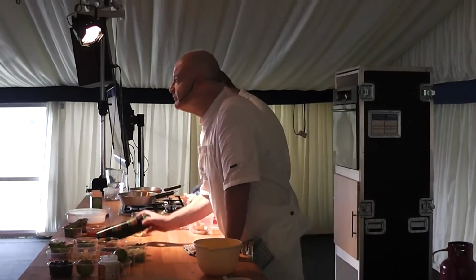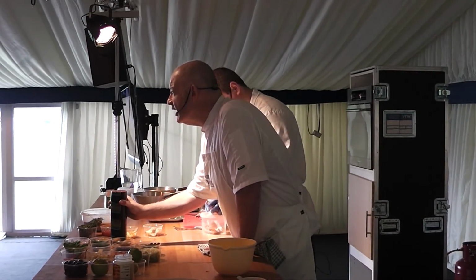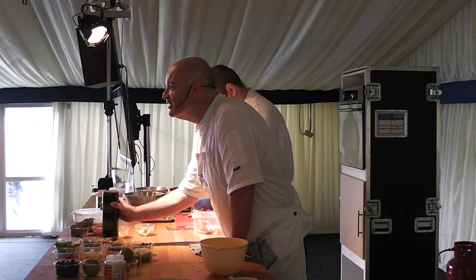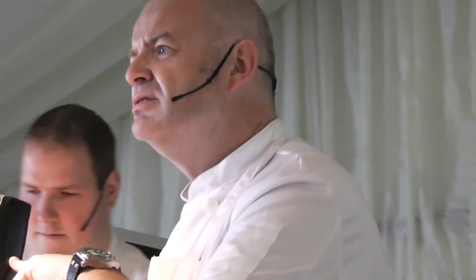Everybody love this. Black pudding. Anybody not like black pudding? You don't? Well, why? Because it's made of ground oat, onions, spices, blood, and a little bit.